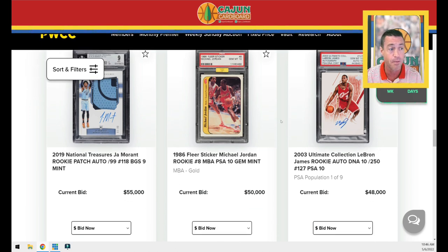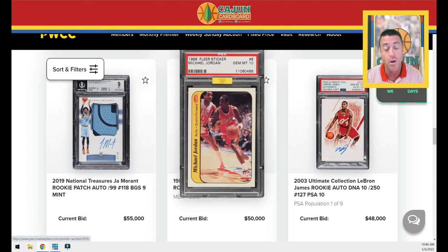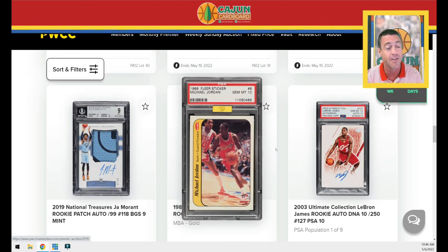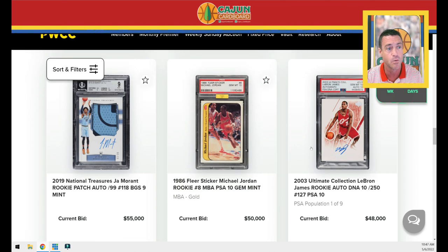I think it's going to try to push its way over that $100,000 mark. It might even set a recent high. It might even eclipse that 114. I don't know. Let's see. There's not a lot of these out there. It's about 1/3 the pop of the base 57 PSA 10, and it's a big time card, so let's see what that card does.